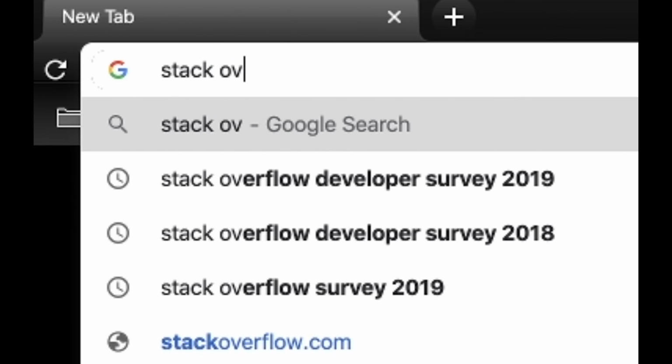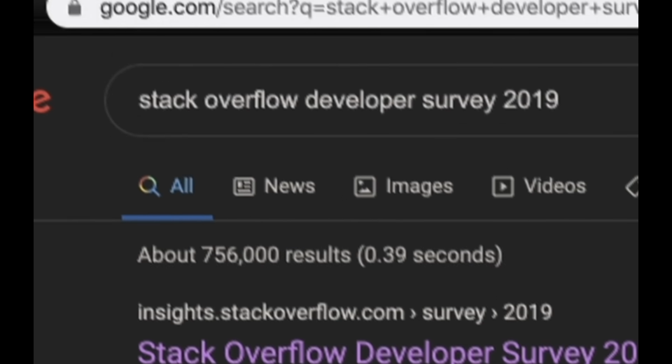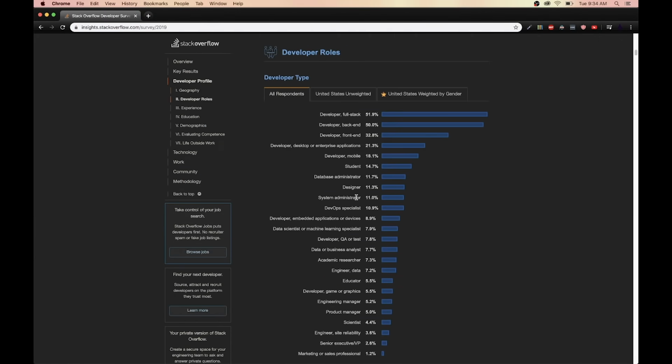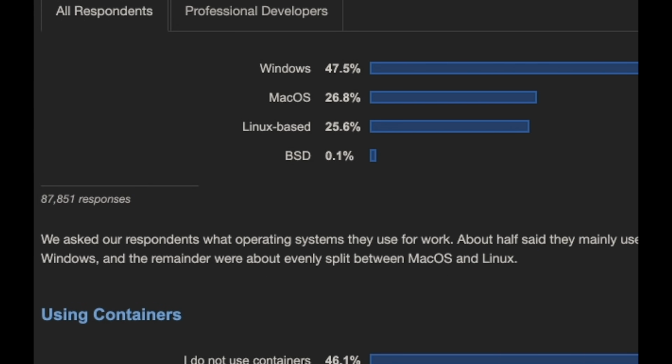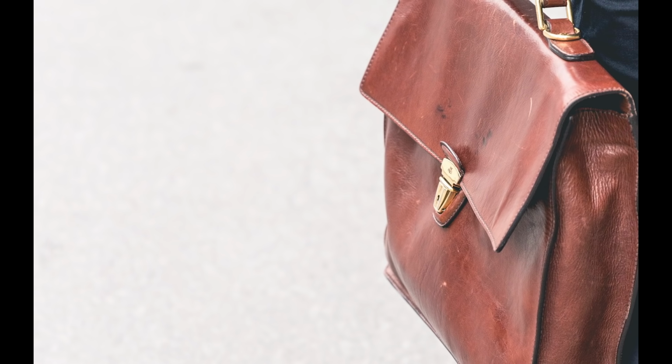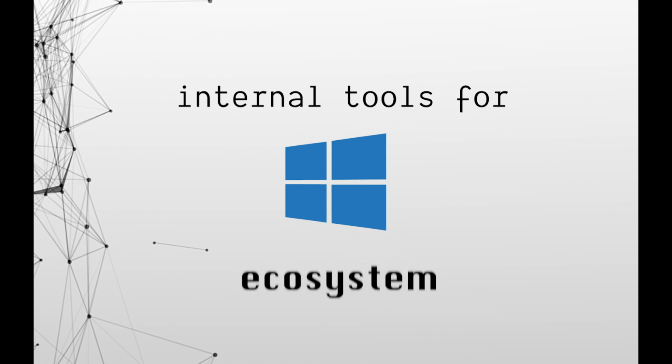Stack Overflow, which puts out a developer survey every year, polled a very large sample of developers. The result of this survey was half of developers used Windows professionally, while the other half were split between Unix operating systems, Linux, and Mac OS. The main reason I can deduce is that software companies outside of the SF bubble, large enterprise companies like things you would think of as more traditional corporations, they are likely using Windows. And it is pretty much the corporate world standard to be using Windows for business software. So most developers at these big companies are working on internal tools for that Windows ecosystem.